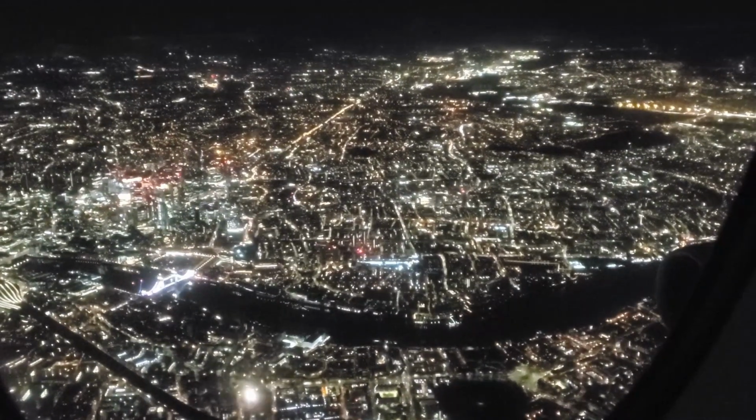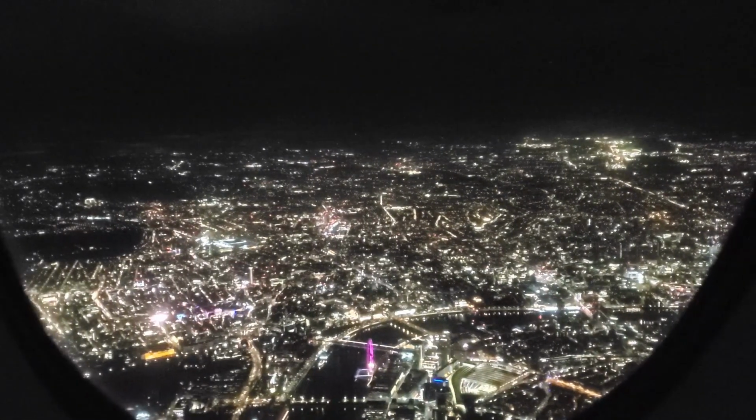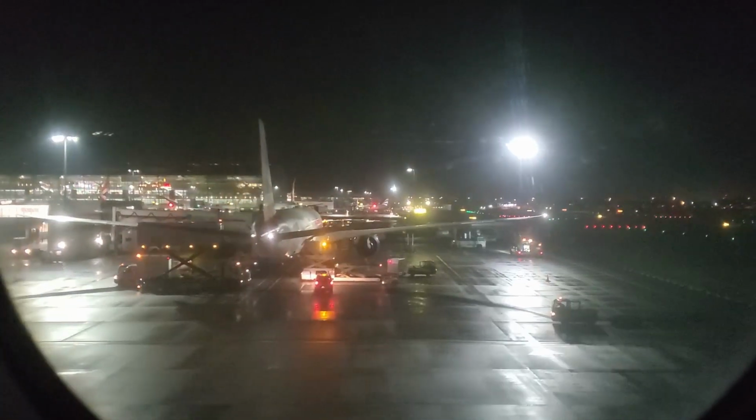Finally, we made our final descent over downtown London into London Heathrow, which was actually a very bumpy descent and not very comfortable. We arrived about an hour late to Terminal 5 at London Heathrow.